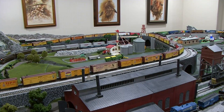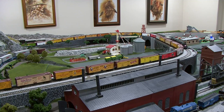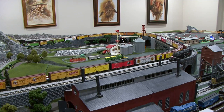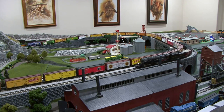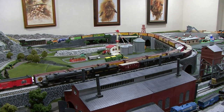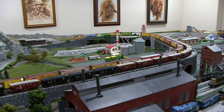This is a view of the elevated section of the railway. We have a long train pulled by the Rio Grande SD70 engine. Those are all beer cars. There's about 33 on that train. And then my Y3 comes by, engine number 20, pulling a load of coal cars.